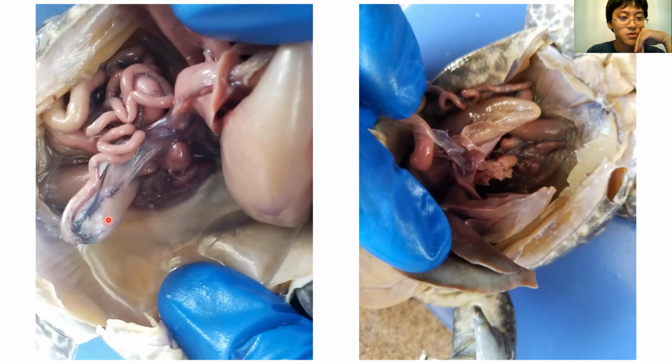And I guess since it's over here, this is the large intestine. Yeah, this is the large intestine. After all the nutrients are absorbed in the small intestine, this is where water is basically reabsorbed, and it's packed and stored in the colon until it's excreted from the cloaca.